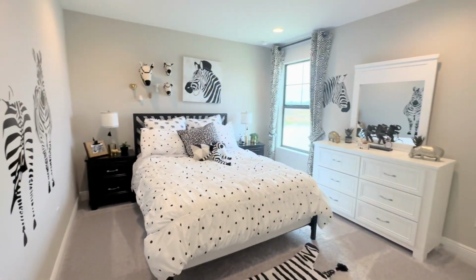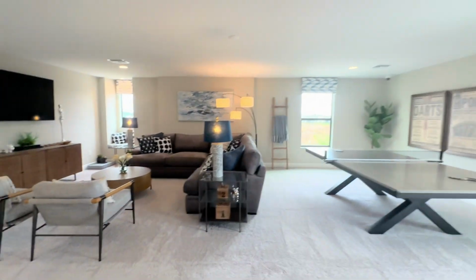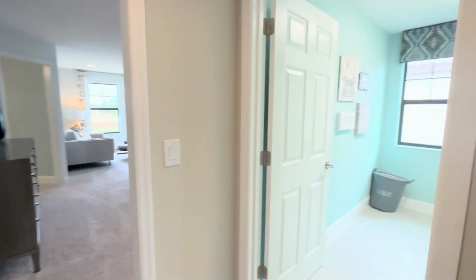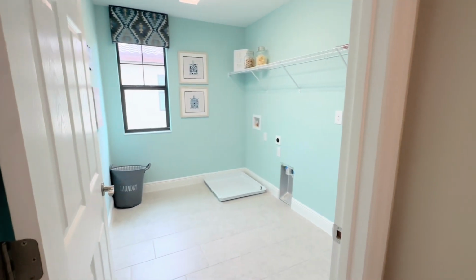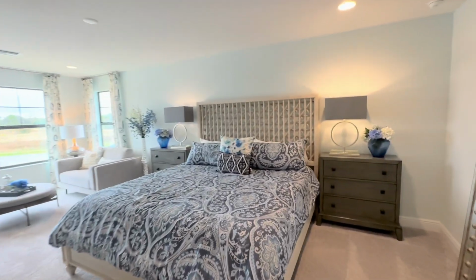The bedroom. Good sized rooms. Bit of separation. I don't know if you had like a multi-generational situation. You could have someone living on the 1st floor that can't do the stairs, right? Here's your master.